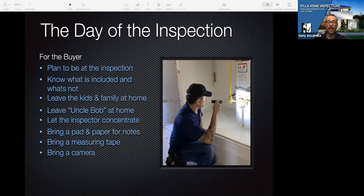of stuff as they walk through the house. They're going to see a lot of stuff. They're going to have a lot of questions. And then we'll do a walkthrough at the end of the inspection and answer any questions that they may have, point out things that we saw.